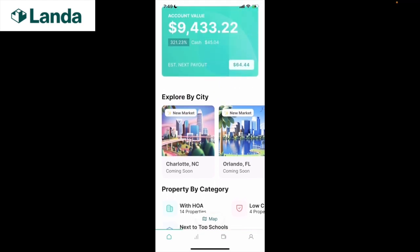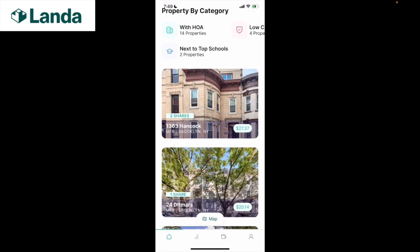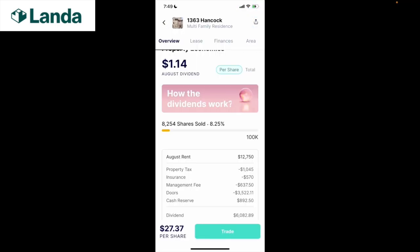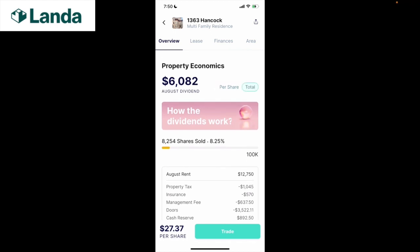I just highlighted that the 64.44 is not exactly accurate, and the reason for this is that Landa App just last month made a few changes on how the dividends are being calculated. It doesn't really affect any property that is already completely sold out. It only affects the properties that are still going through IPO. So for example, this property, multifamily housing in New York, you can see they only sold 8,254 shares, which is a very small percentage. So in order to help encourage people, they said, look, this is how much we are making out of this property after we deduct all the fees and all the taxes.